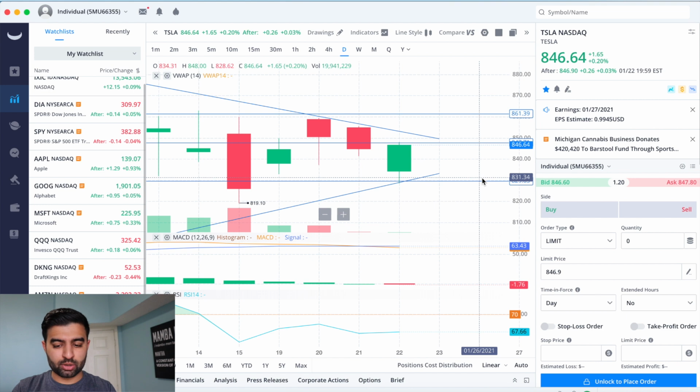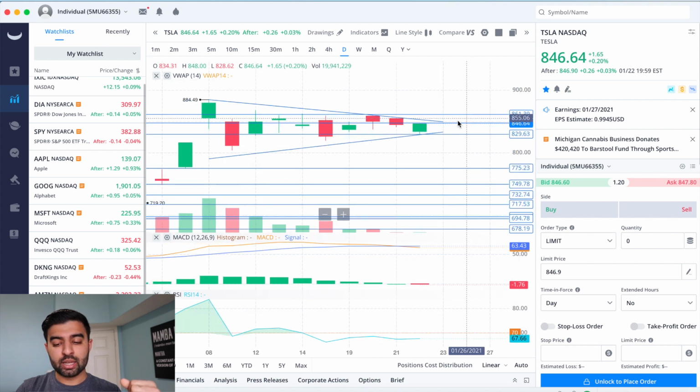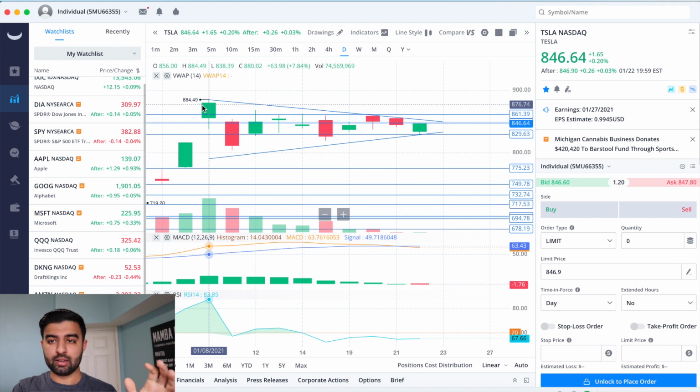In terms of just general support and resistance levels, not taking a look at this pattern, if the stock were to trade regularly, we've got this 846, 847 level that we got rejected from on Friday. I think that will be a strong level for Tesla stock to get through. The next level being 861 as the next resistance point, and then that takes us to the all-time high of 884.